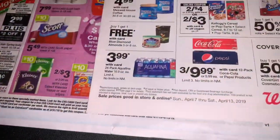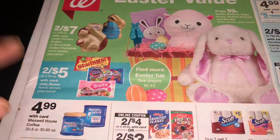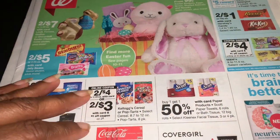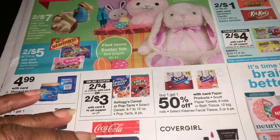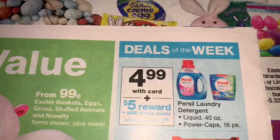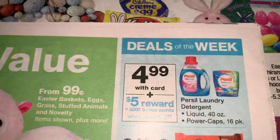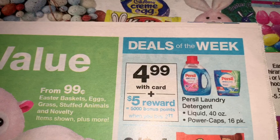Yes. All right. Here's Walgreens, y'all. Walgreens. They got the baskets. Okay. This here is buy one, get one 50%. Okay, here's this here right here. We buy one for $4.99. You got a dollar coupon. That means you got $3.99.